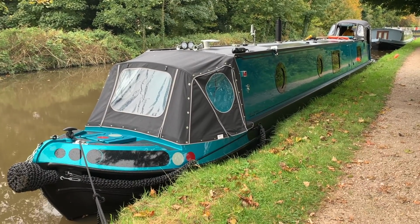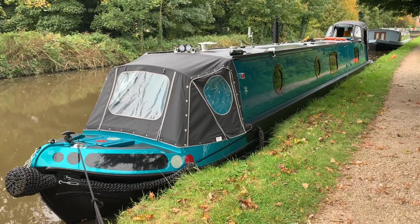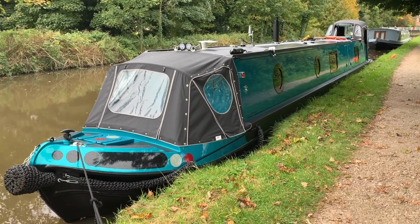So we moored up in Lathom last night and walked to Burscough for a bite to eat. And yesterday was our first day out cruising on the narrowboat.